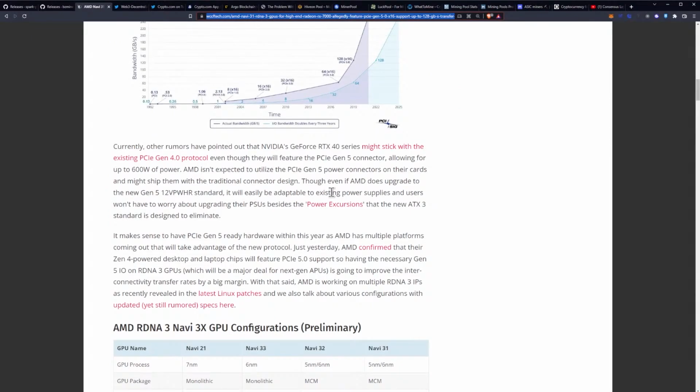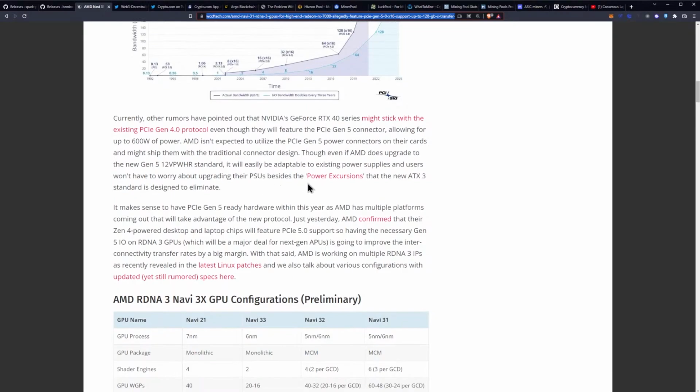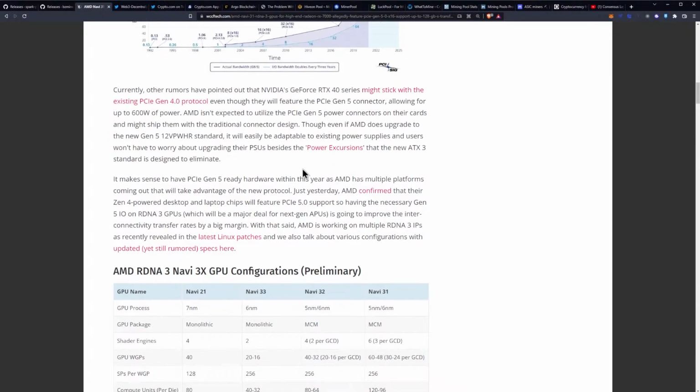Currently, other rumors have pointed out that NVIDIA's RTX 40 series might stick with the existing PCIe Gen 4 protocol, even though they will feature the Gen 5 connector, allowing for up to 600 watts of power. AMD isn't expected to utilize the Gen 5 power connectors, so that's new. Initially, we had heard some rumors that they were going to. This is new information to me. That's actually super good for us from the mining perspective, that we won't have to worry about Gen 5 on the AMD 7000 series, potentially, and on their cards, and they might ship them with traditional connector design.